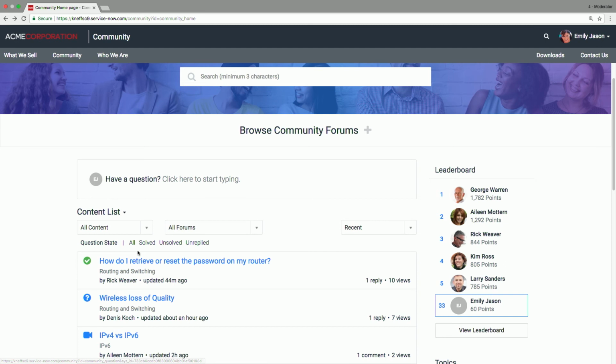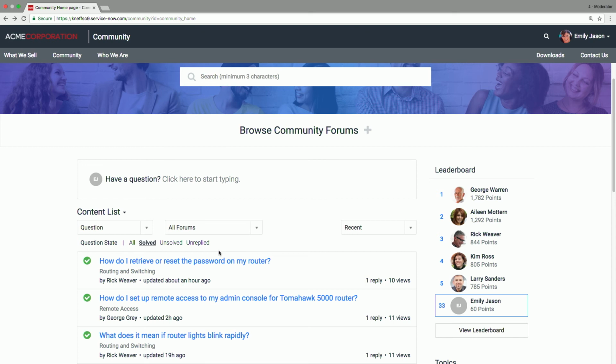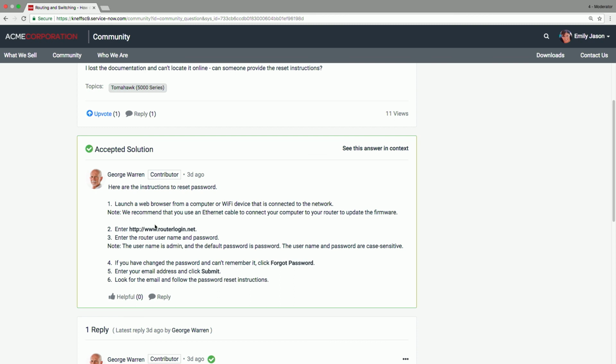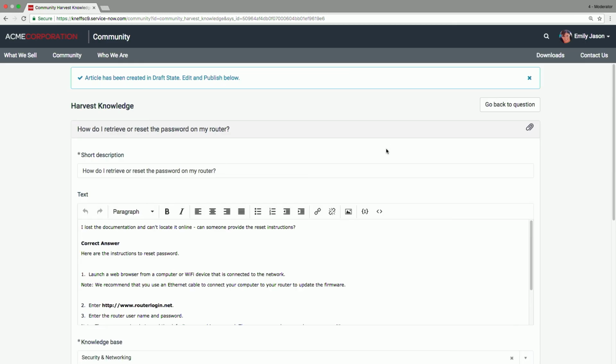Let's first take a jump here into the solved questions. When a question is solved, it means someone has answered it and the person who posted the question has said this is the correct answer. These are great candidates to be promoted into the knowledge base. Holly mentioned harvesting knowledge. All I have to do is drill in here. I'm seeing that George Warren is one of my top contributors. If he's posting knowledge, it's probably pretty good, and we may want to consider this to be put into the knowledge base. All I have to do is say harvest knowledge. And once again, it takes that content and pushes it into an article template. This is the FAQ template.